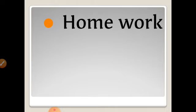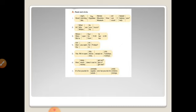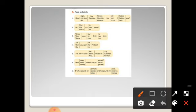Okay. Now, the homework. Read and circle. Workbook, page 1. Good. Who can answer?